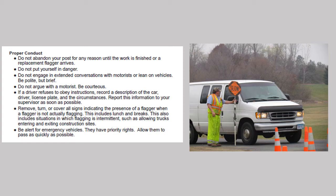Okay, on page 118, proper conduct. Now, flaggers might have to talk to a motorist, and they'll be curious, maybe want to know how long you're going to be stopped, or might have other questions, and that's perfectly fine, to talk to the motorist.